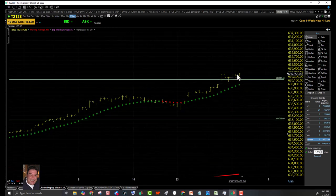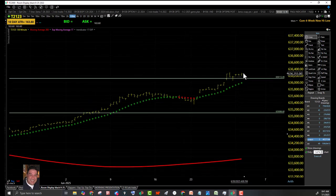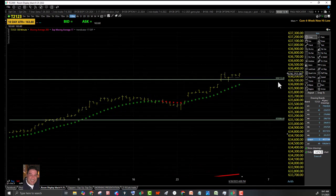Three more green candle bars. Look at the air starting to open up in here between the rising 17 and the price action. That's fantastic. That's bullish when the air starts to open up wider and wider. We're up over a prior all-time high. That's a prior all-time high.